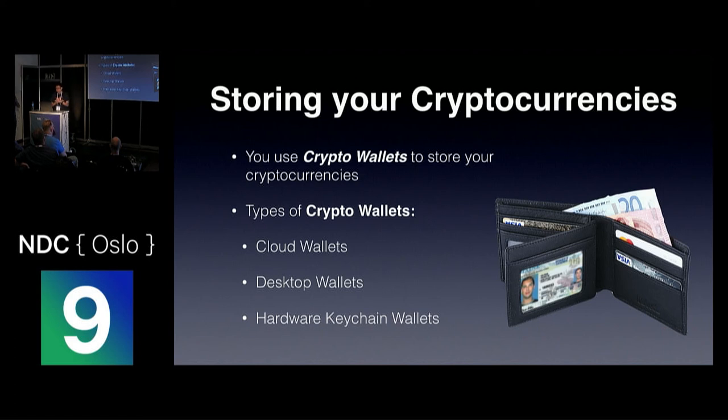Now, the next type of crypto wallet is what we call desktop wallets. A good example of desktop wallets is your MetaMask extension. Remember, in my talk yesterday, I talked about installing the MetaMask, where you can create an account, you can buy Ethers, you can get free Ethers. So basically, your MetaMask is your desktop wallet. It stores your private key on your local machine. So that's the second type. The third type is what we call the hardware wallet, and we sometimes call this keychain wallet.